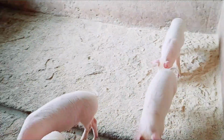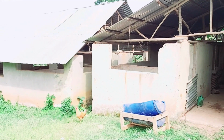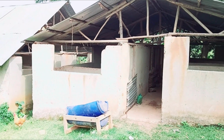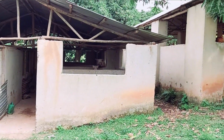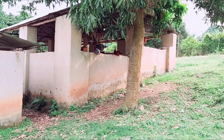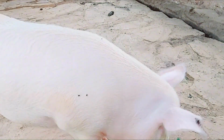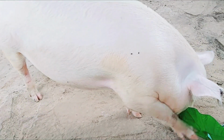Another thing you can keep in mind when you begin a piggery project, you need space. You need somewhere to put your pigs. Again, you have to consider the type of breed, or which type of pig you need to buy. Again, what you need at the farm is just feeds, and these feeds you don't need to use expensive ones. You can use local feeds.